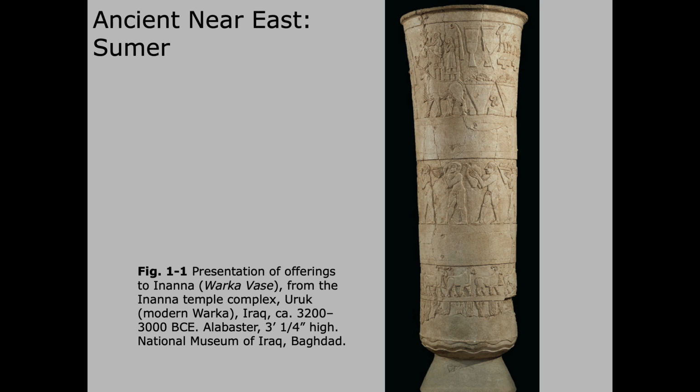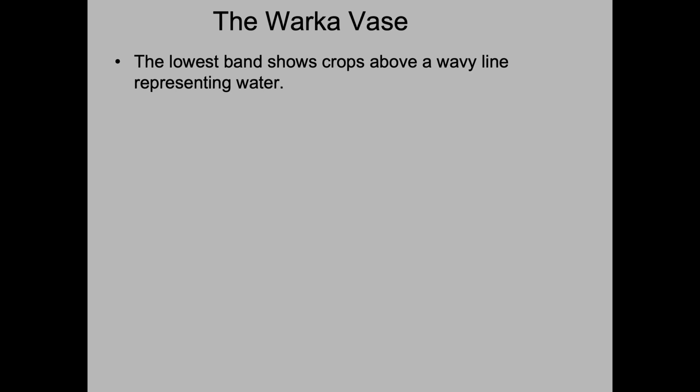And so again, you can see this vase. It's about 3 feet tall, so it's quite tall, and it has these different bands, but see here, you can see there's a ground line, and all of the animals are standing on the same ground. The plants are all planted in the same ground. The people are all standing on the same ground. So this was an important innovation. All right, so the lowest band shows crops above a wavy line, which represents water.